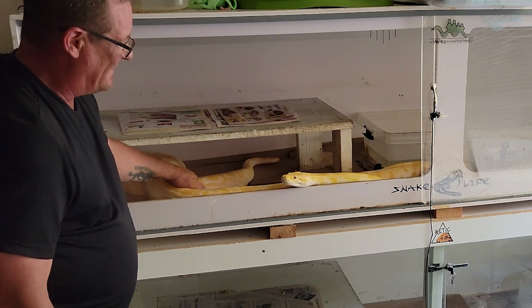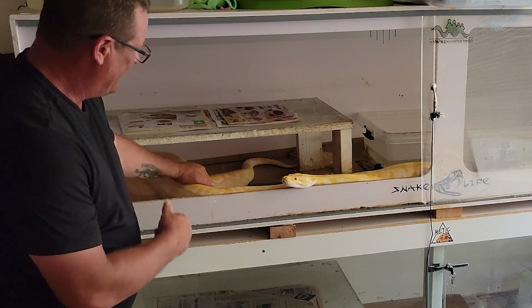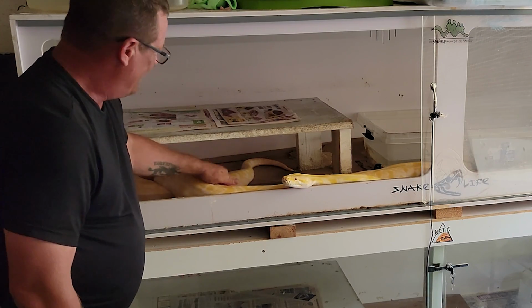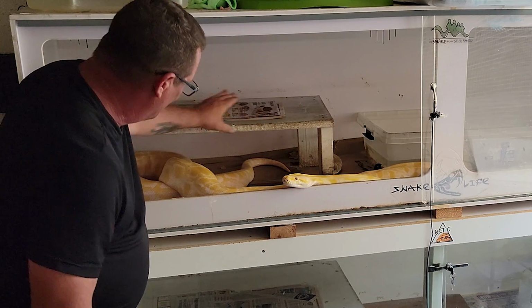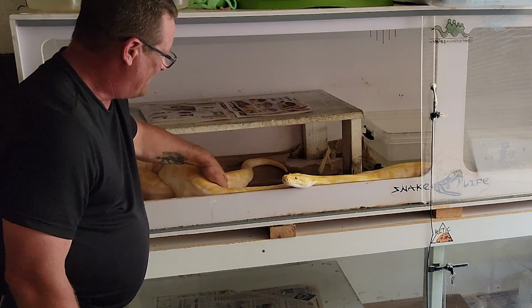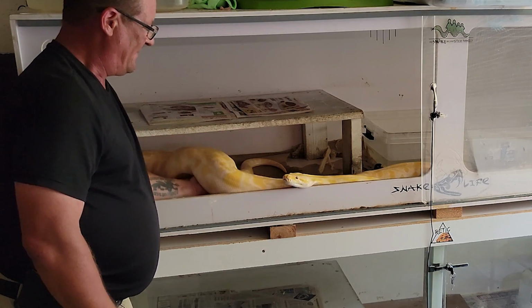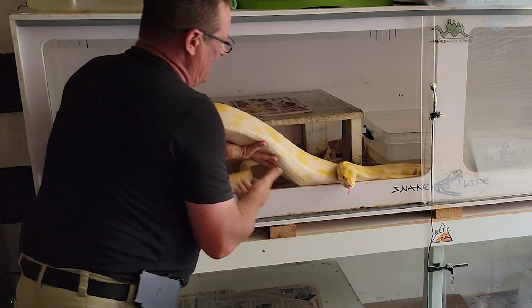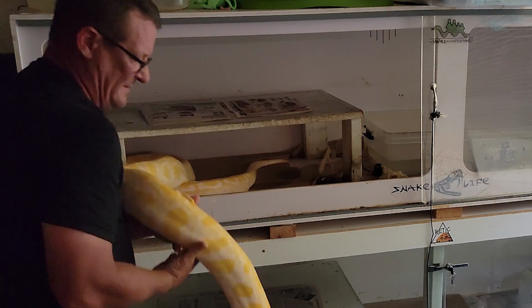And this is one of those things I wouldn't typically recommend doing your first time going into the enclosure, grabbing them like that when their face is pointed right at you. But Apollo here tends to be a pretty good boy most of the time. Don't you, bud? Get you in your bin.